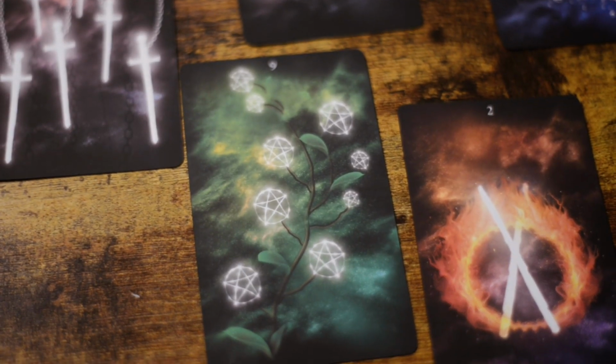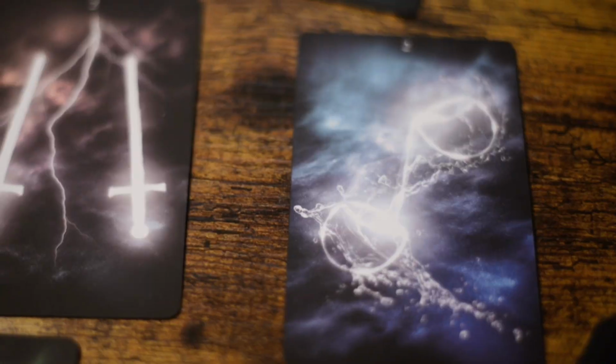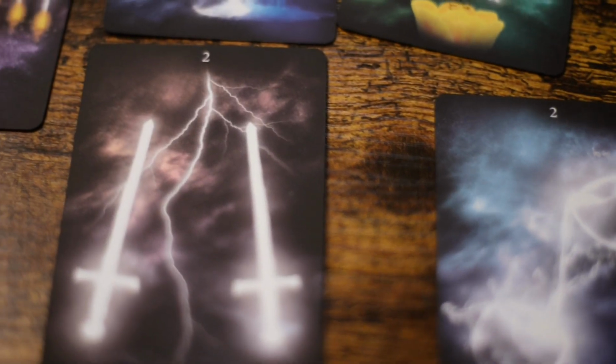It is thick, and the cardstock is so nice. And the cards are all like this kind of matte velvetiness, front and back with spot gloss. The cards are very simple. The artwork is very simple. It's very clean. I'll show you. It's also very thick. Like, this is a very thick deck, but despite that fact, and you guys know how I am about shuffling.